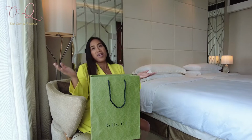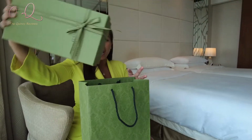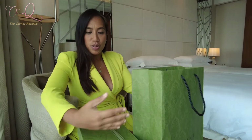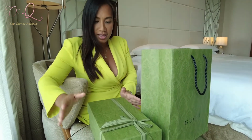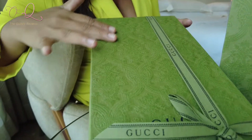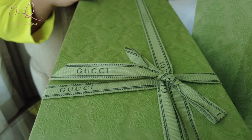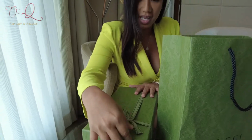So, welcome to Gucci Mumbai. So we have here a pair of Gucci sandals, but before anything else, you will notice it has this beautifully embossed box with an amazing intricate Gucci design. See? Okay.